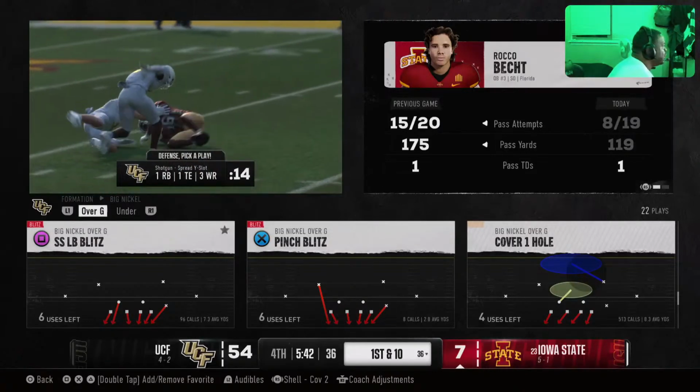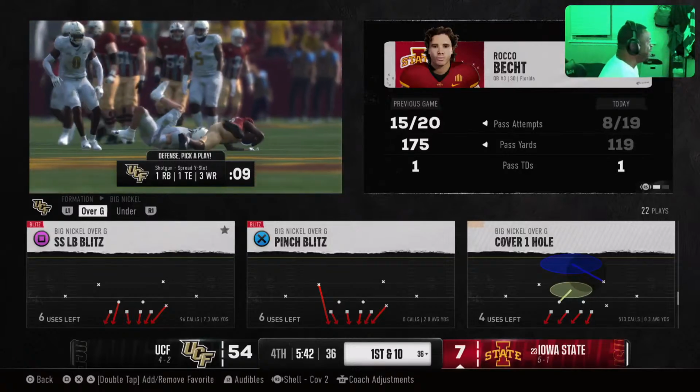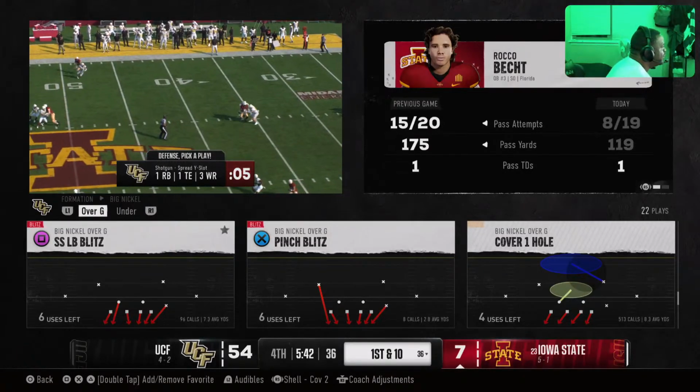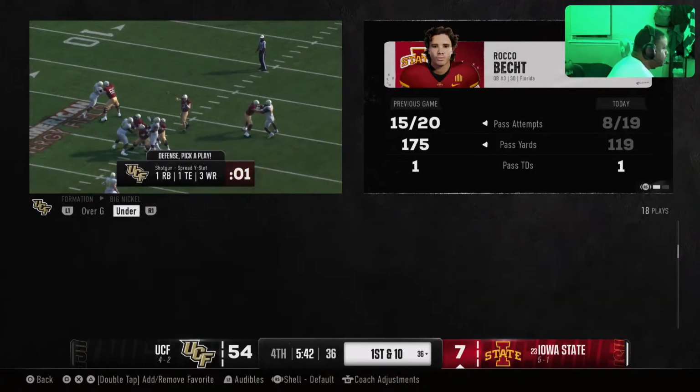I think if you would have thrown it deeper down the field, that probably would have been a broken up pass. But he had enough time to bring that in. That says, hey, I'm not stopping. Put it out in front of me. I'm getting this first down.